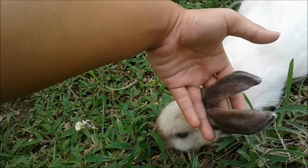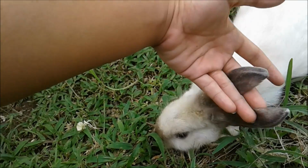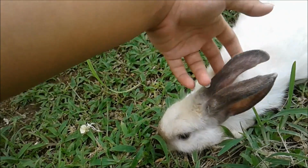Rabbits don't usually pee for territory. That's more of a dog and a cat thing, but they will. And you can tell if it's a territorial pee, if it's a spray.